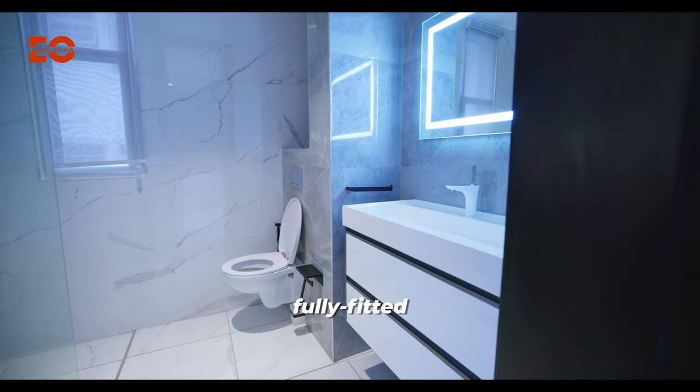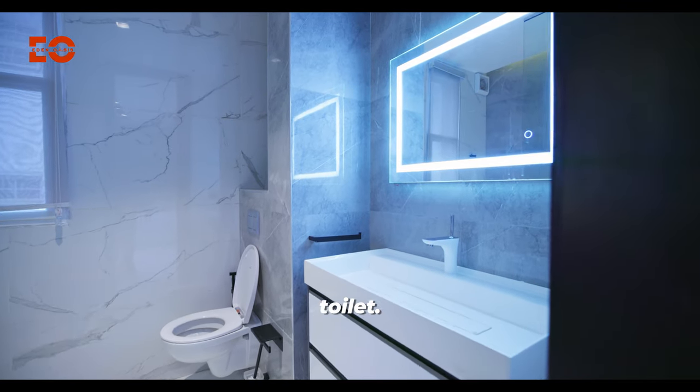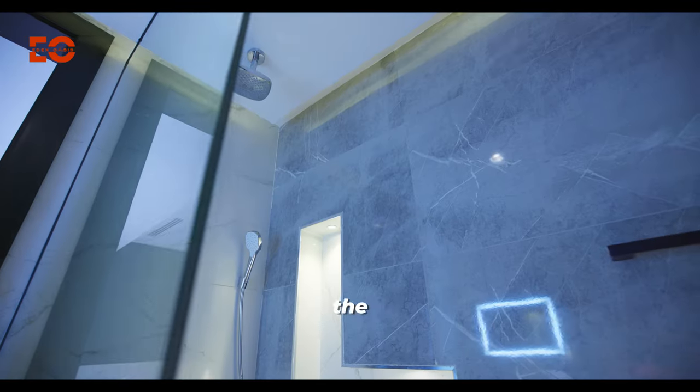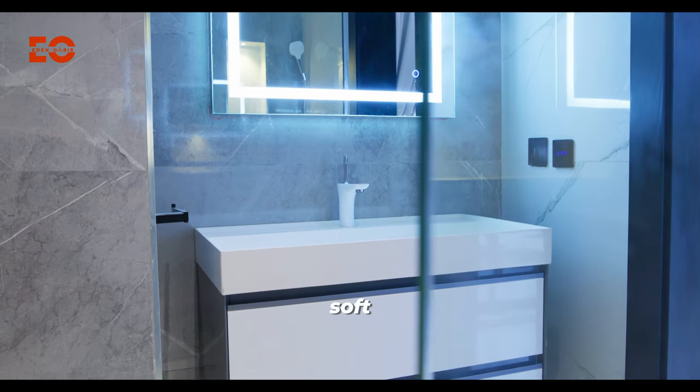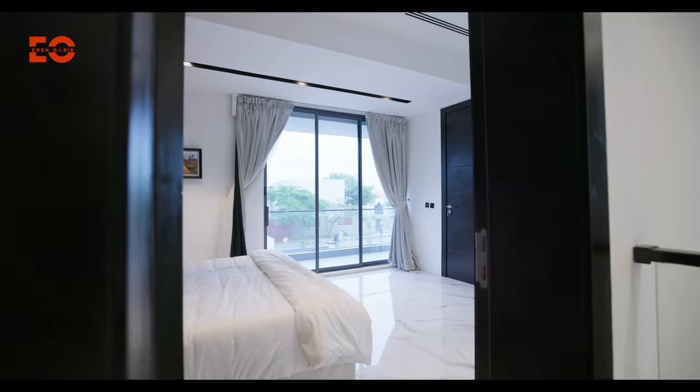Toilet and bathroom fully fitted with everything. The jerry toilet, the shower area, and your sink, your massive sink on this side, and the soft touch mirror right there.